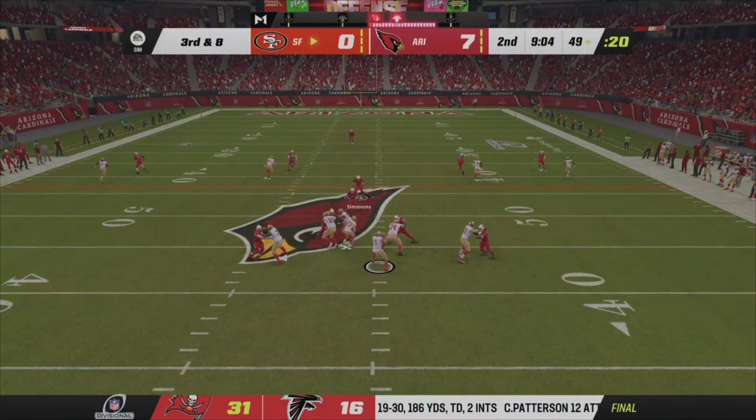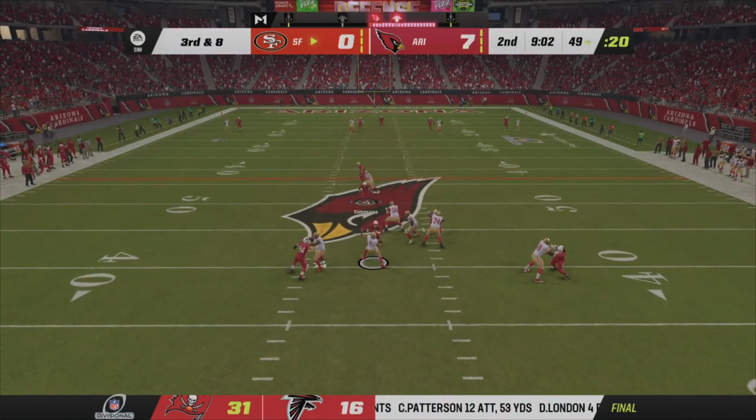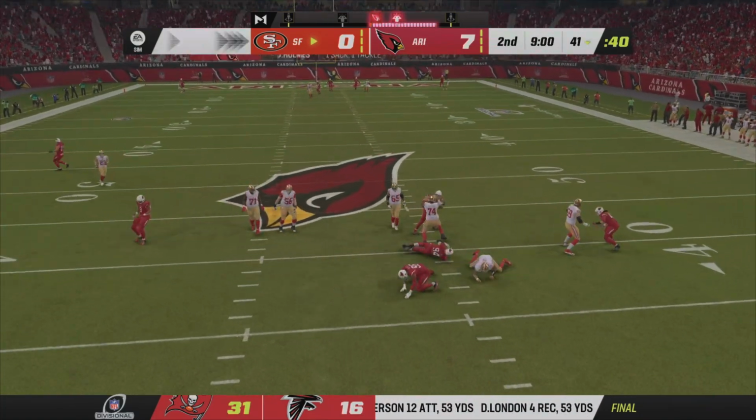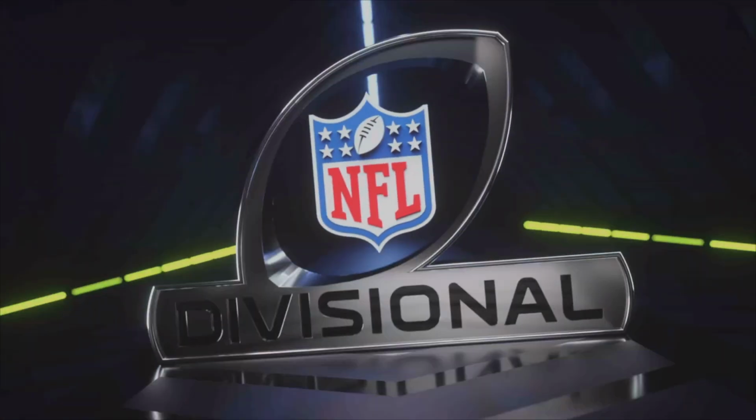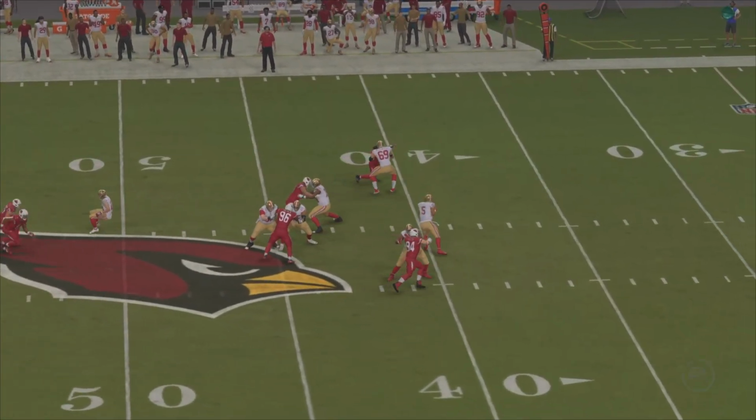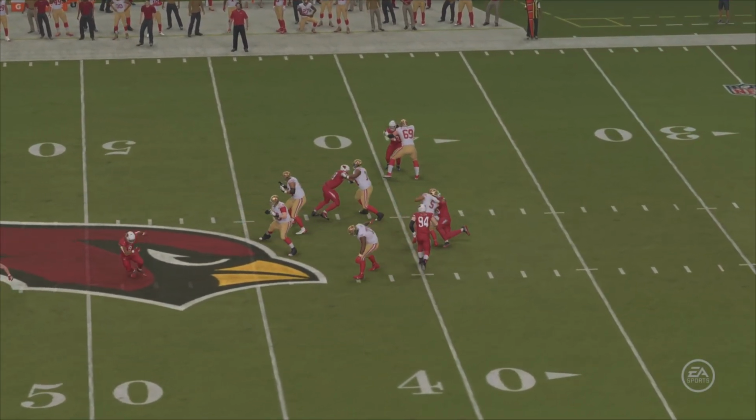To throw, it's Lance. And pressure coming, and they got him once again. Jalen Holmes, he's the one to get him this time, and back-to-back sacks brings up fourth down.